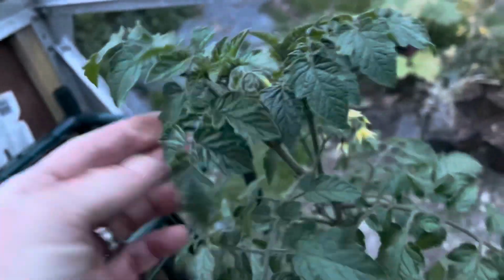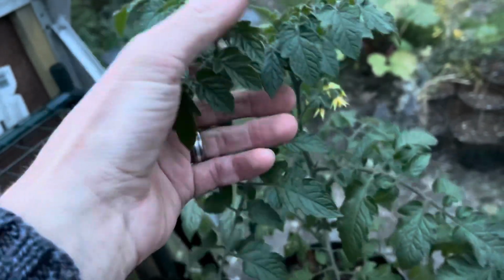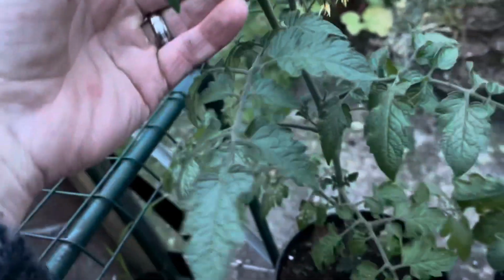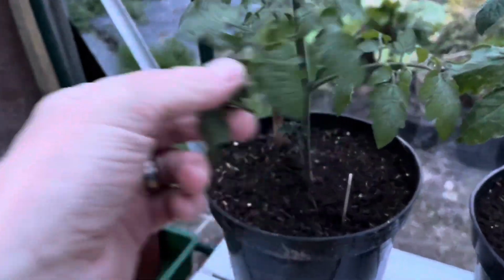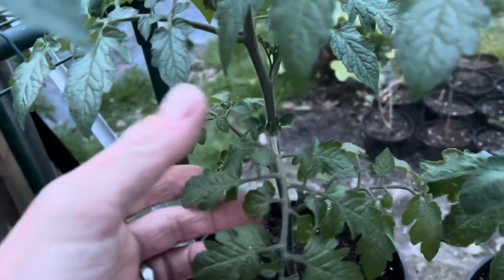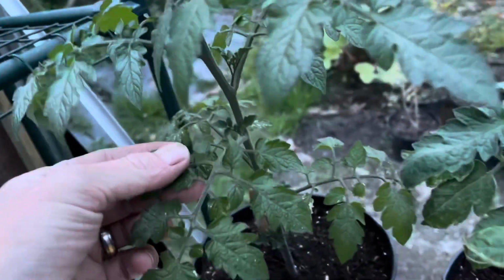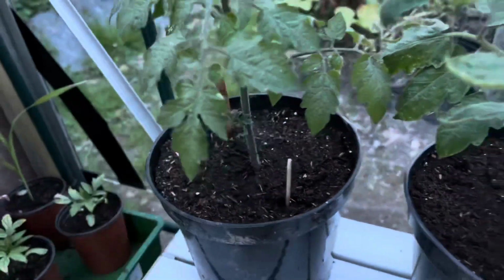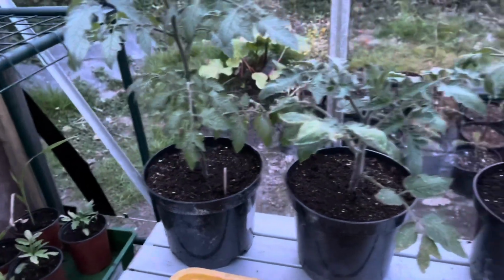Tomato plants. Got some flowers on them now, and they're looking healthy. These are the cherry types, so I'm going to leave some of the side shoots, but I'm not going to leave them all because I don't want it to go too crazy.